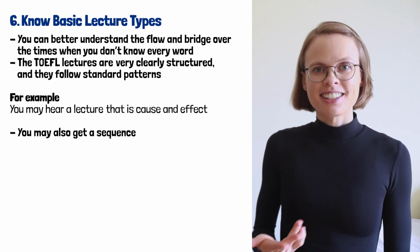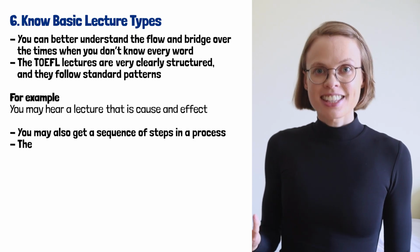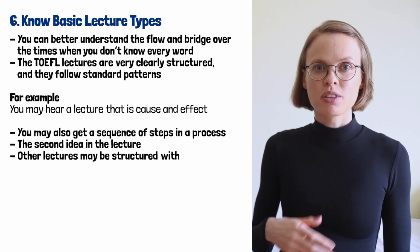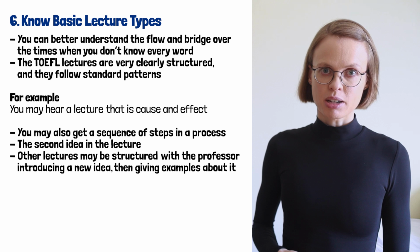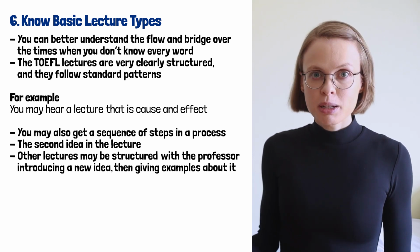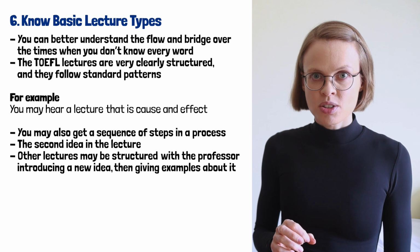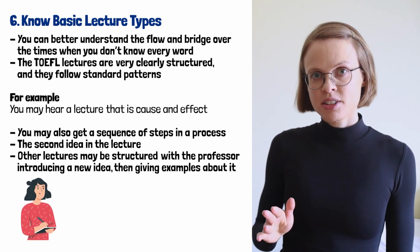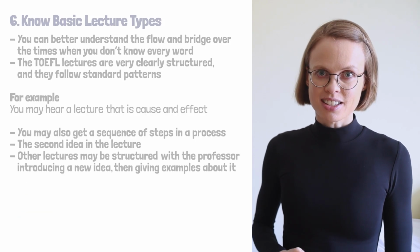You may also get a sequence of steps in a process. Which comes second? The second idea in the lecture. Other lectures may be structured with the professor introducing a new idea, then giving examples about it. You know that the following portions are all examples, right? Knowing different structures of lecture helps you take notes effectively and better understand the relationship between the ideas in the listening passages. Let's go on with tip number 7.